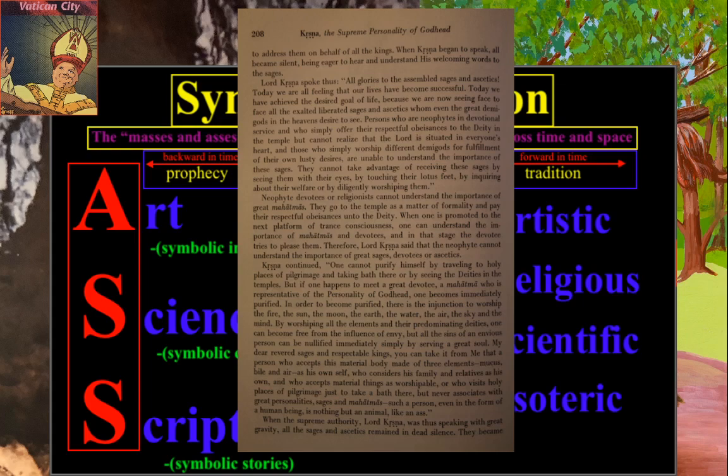Neophyte devotees or religionists cannot understand the importance of the great Mahatmas. They go to the temple as a matter of formality and pay their respectful obeisances unto the deity. When one is promoted to the next platform of trance consciousness, one can understand the importance of Mahatmas and devotees, and in that stage the devotee tries to please them. Therefore, Lord Krishna said that the neophyte cannot understand the importance of great sages, devotees, or ascetics.